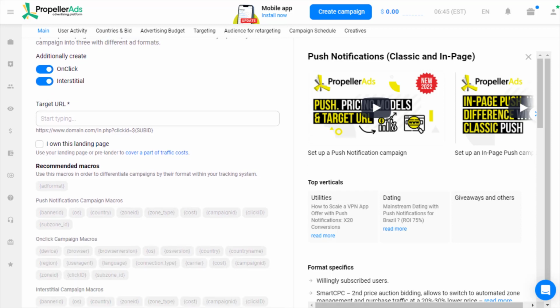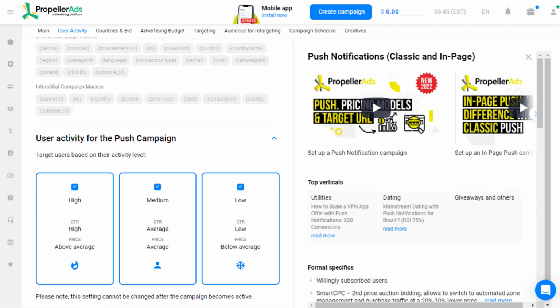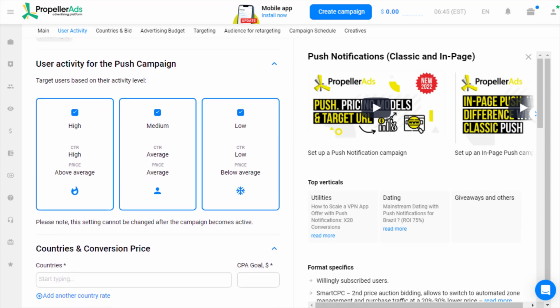Then you simply scroll down a little bit more right here, and you simply add the targeted URL. So whatever the smart link URL is, you simply paste that, and then you go with that. If you want to add a landing page, you can simply add it. If you don't want to, you don't need to tick mark this one right here. The campaigns on this website are really simple and easy to use.